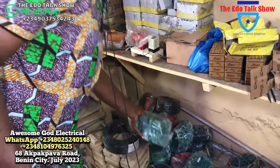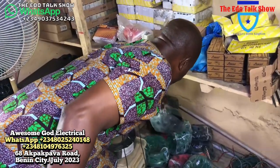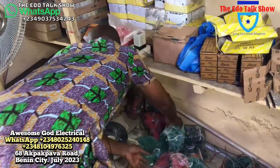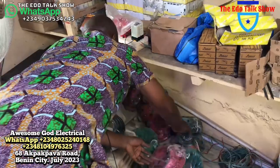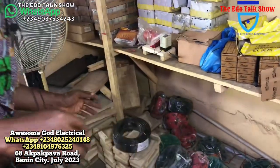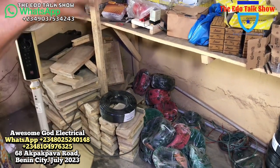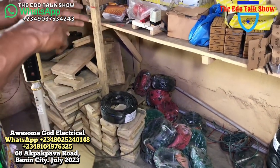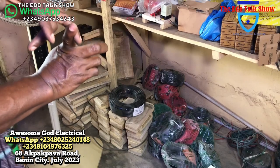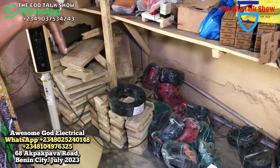Here you have the 1.5, the 1 mm, 2.5, 4 mm, and 6 mm. All these wires, essentially what we have here is Comestor. But they have a variety of Nigeria cables. It's not only Comestor. We have Devistar, Lagos Star, Curtis, so on and so forth. There are so many.